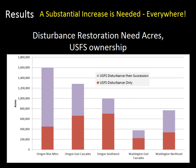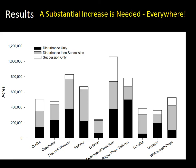So here's another illustration of this showing only national forest. The previous ones were all in. And here's another way of looking at it by individual national forest. And you can see the relative amounts of those three approaches vary, but the need for some form of disturbance is pretty substantial everywhere.